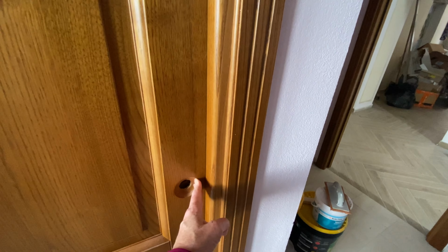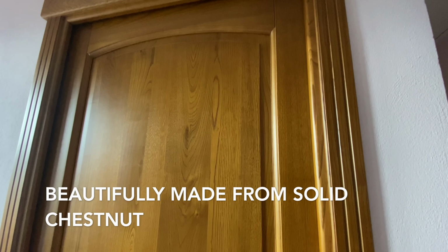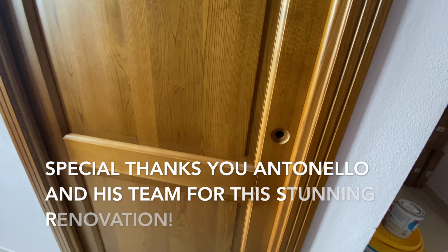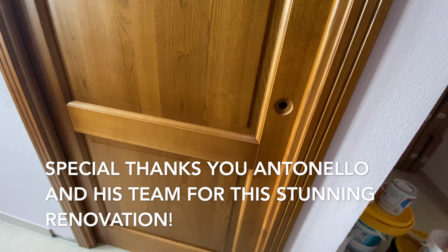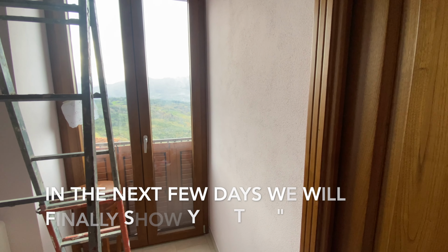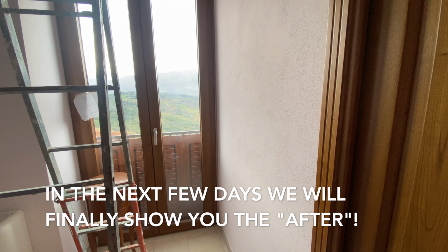Another thing I wanted to point out is, look, we've got these sliding doors, which I love because you don't have to take up so much space. These were handmade by Hermano and Ego Labs up there in Papasidro, and they give a really, really beautiful touch to the place here. All of the doors, interior, are handmade by Hermano, and all of the windows are put in by our friend Antonello. Super high-end windows, super solid against the elements, and beautifully constructed.